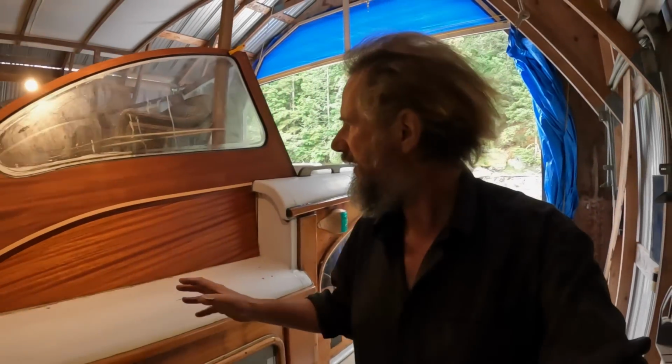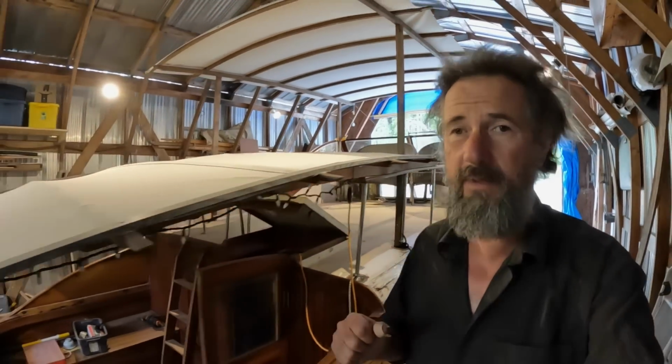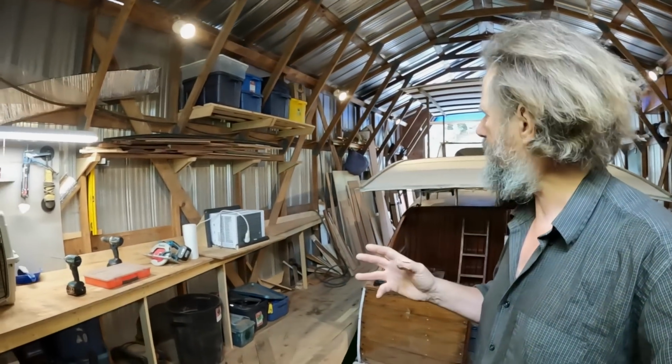Well, this is pretty much it. Actually, it looks okay. Anyway, this is pretty much it for MV Geordie in the shed. I'm just going to pull her out, put her on the anchor temporarily, and bring Zephyrus back in.